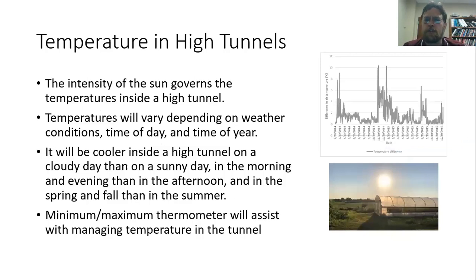So talking about temperature in a high tunnel, that is going to vary according to the intensity of the sun. That greenhouse effect is really what's giving us the difference in temperature. And so because of that, you are going to see some variation depending on weather conditions, the time of day, and the time of year. Generally speaking, on a cloudy day, it's going to be cooler than it will be on a sunny day. It's going to be cooler in the morning and the evening than in the afternoon, and generally it's going to be cooler in the spring and fall than in the summer.